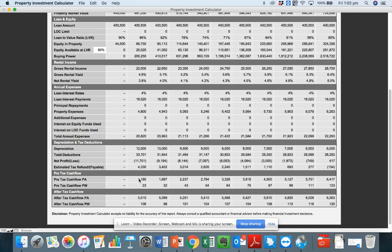Now, in most cases, you would have had to pay tax on this money if this was an older property. But because it's a brand new property, we've got depreciation benefits. We're starting with 12 grand worth of depreciation, plus you can add all your settlement costs and your transaction costs, such as your lender's mortgage insurance, your loan application fees, your legal fees. All of those costs are tax deductible. So when you add them up and you subtract whatever profit you've made from it, we still end up with $11,700 worth of deductions. If we took that off your taxable income, assuming that you earn 100 grand a year, your estimated refund is about $4,330.